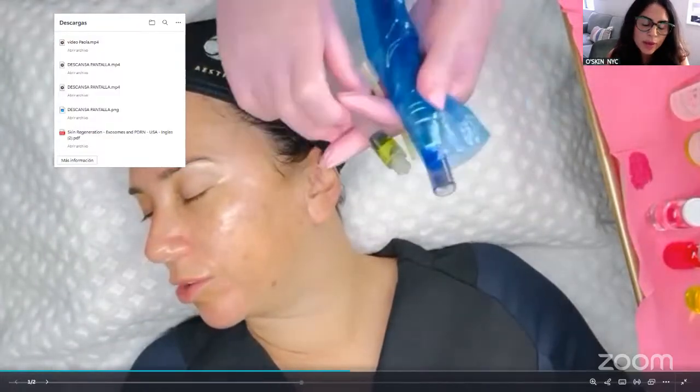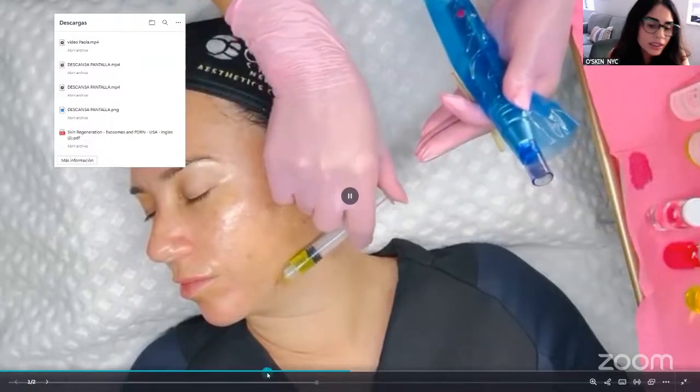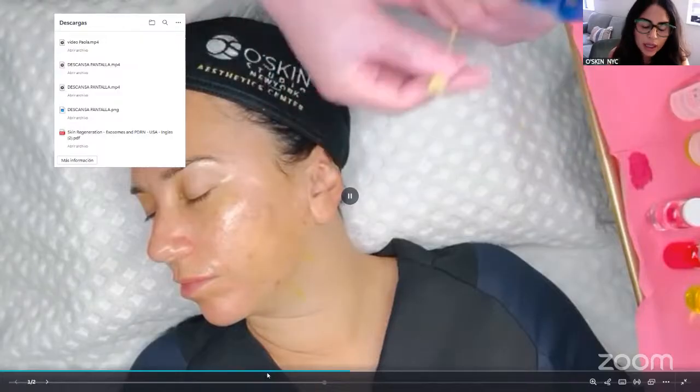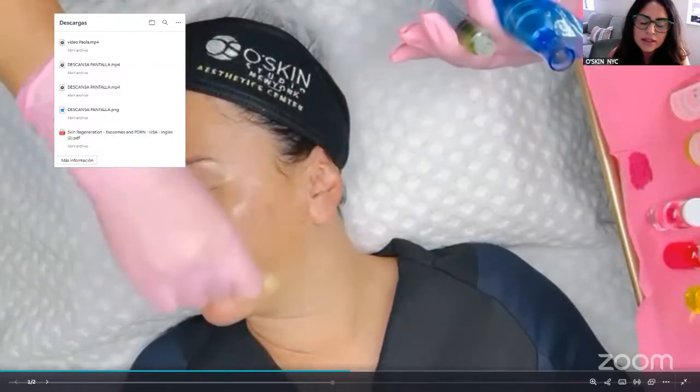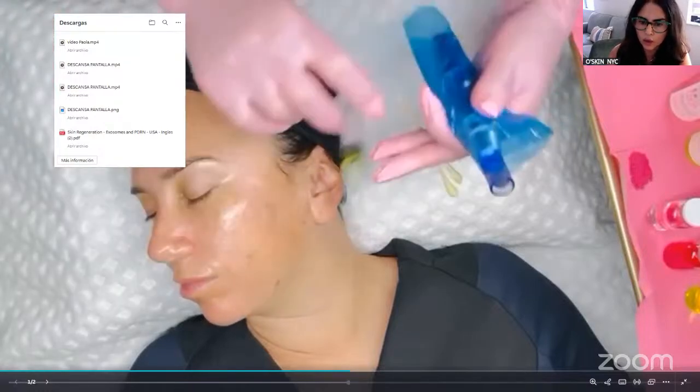Of course, we prepare the area with the steps. We clean. I did the pre-cleanser solution. I applied the peel for 5 minutes, and then after removing the peel, you work with the exosome.